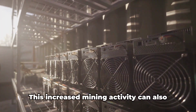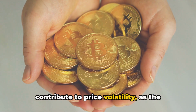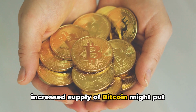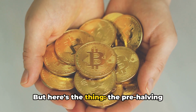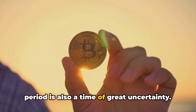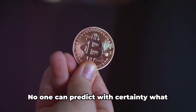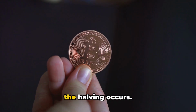block reward. This increased mining activity can also contribute to price volatility, as the increased supply of Bitcoin might put downward pressure on the price. But here's the thing. The pre-halving period is also a time of great uncertainty. No one can predict with certainty what will happen to the price of Bitcoin once the halving occurs.